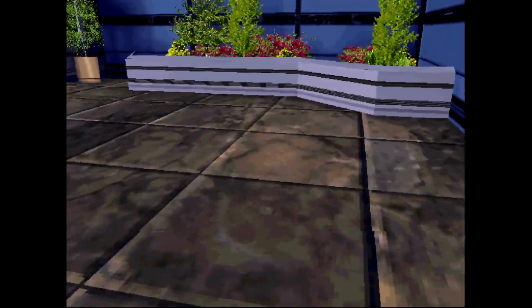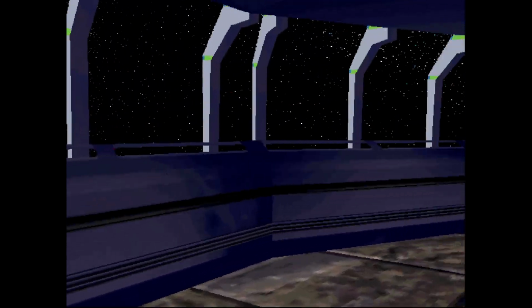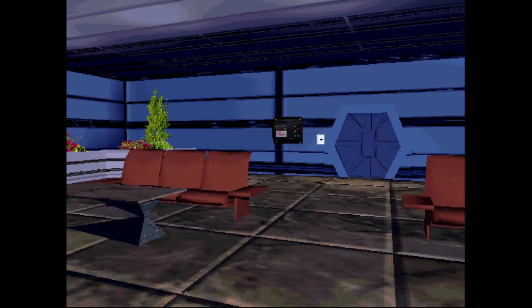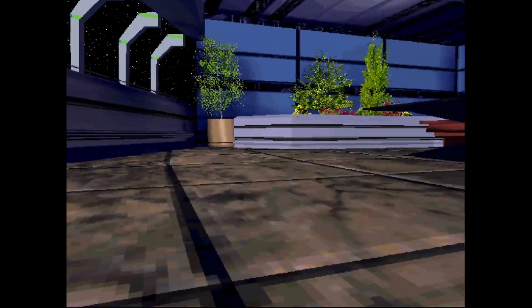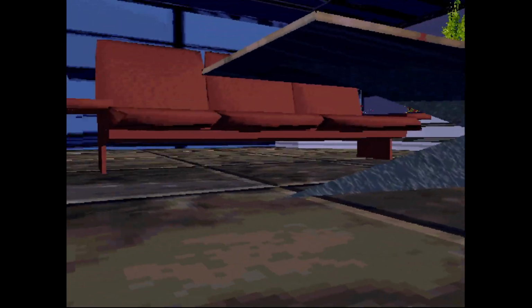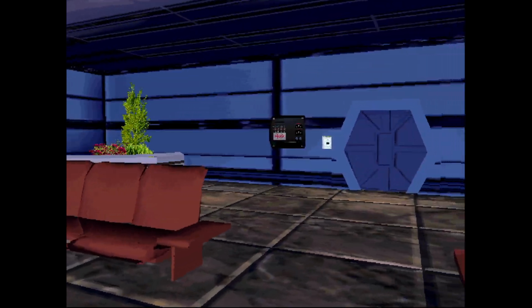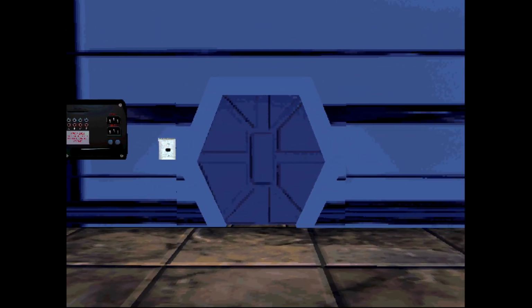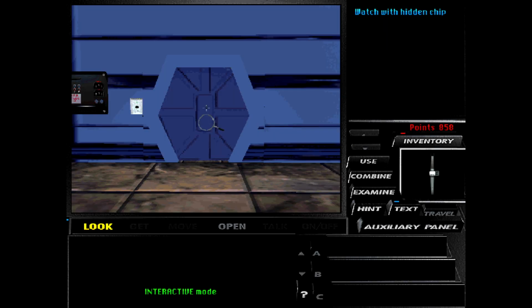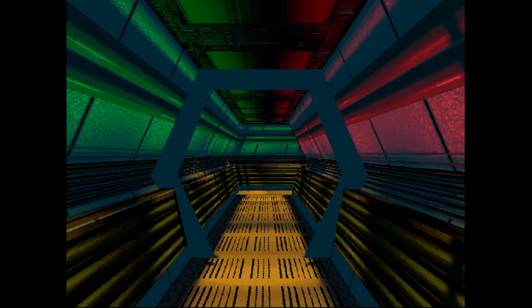Okay, so that looks like it's it for the observation deck. I guess we can very quickly crouch just to make sure. God, I can't believe it took us so long to find that crouch button. All right, nothing here, and nothing under here. Okay. And then, if I remember correctly, it's E, yeah. E to stand back up. Okay, so we have this panel open, and we only have the watch with the hidden ship now. Okay. All right, let's go back into the corridor.